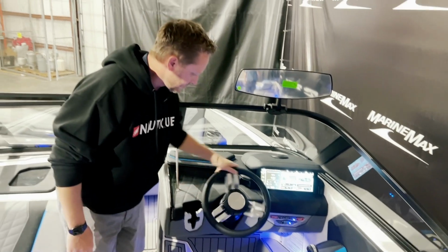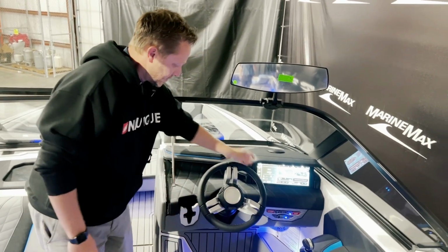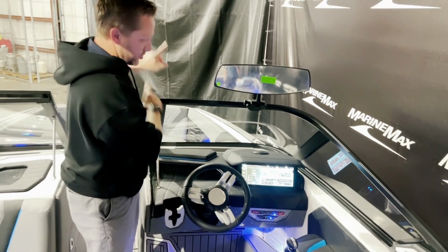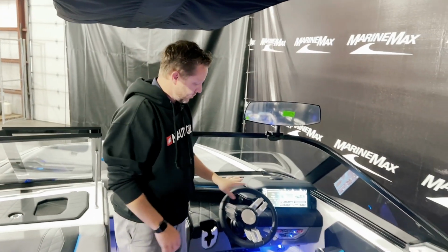We've got the nice steering wheel. This is electric steering. So actually when the boat is moving or you're surfing, if I let go of the wheel, the boat will stay true and stay straight. The wheel will not move.